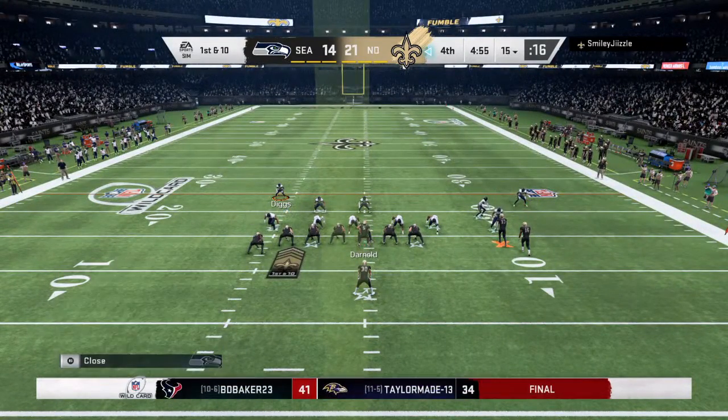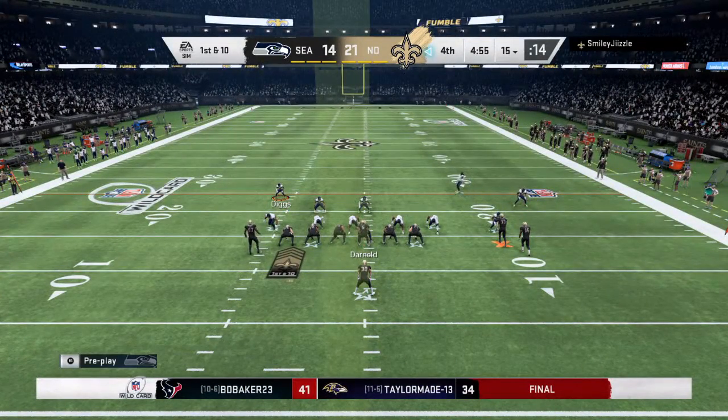Mike's 54. Mike's 54. Hey, watch the ball. Watch the ball. Jam.